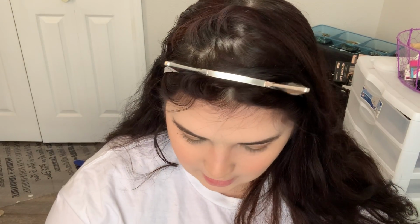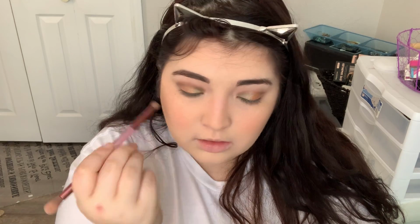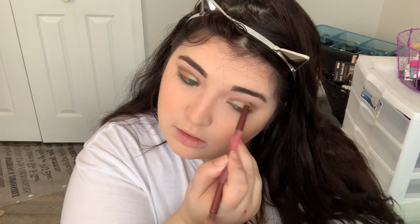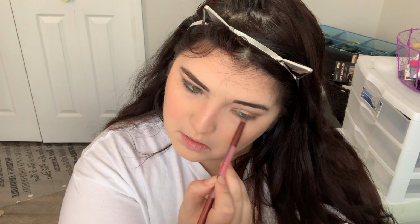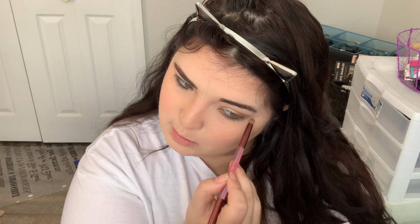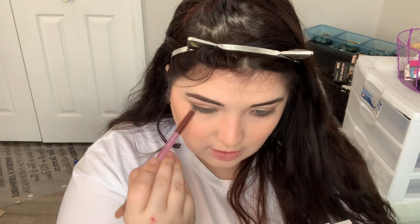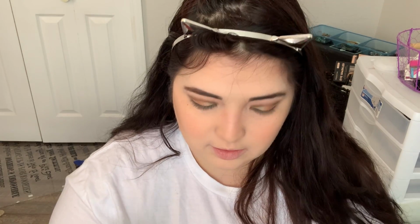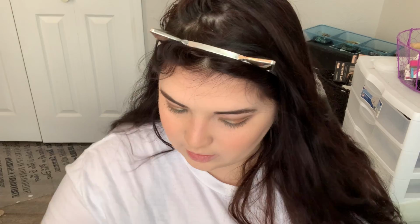It's pretty. Let's go back in with the dark green shade from the Praline palette and put more in the crease. I'm gonna put that on the lower lash line as well. Just sticking close to the lash line, we're gonna make this a smoky look. I will say I'm liking these palettes more than I thought I would. I didn't have super high hopes for them, but they're turning out pretty nice. I really, really like this green shade. Just keep putting it on. I'm hoping these last a while, because that would be great.